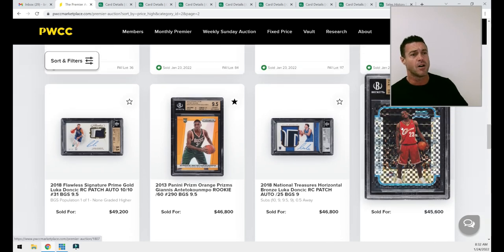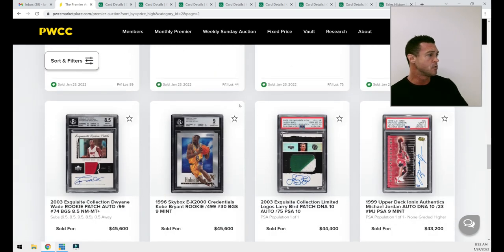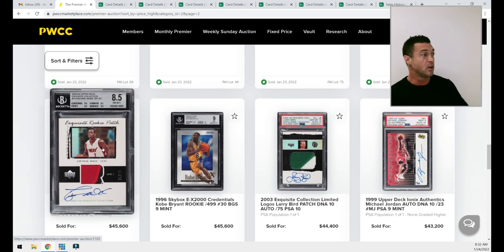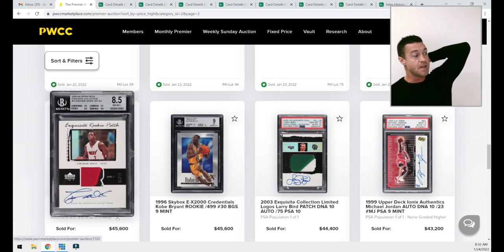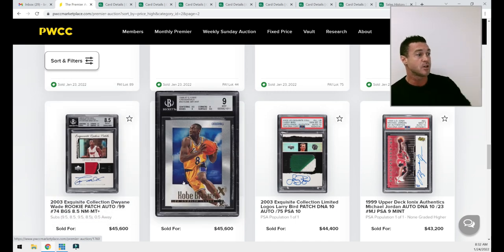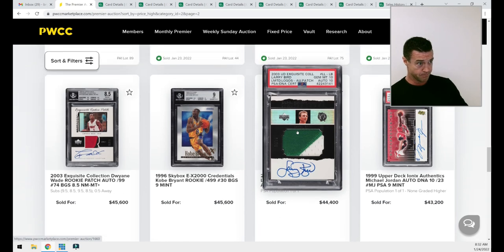I remember how hard it is to grade these Bowman Chrome cards, and especially the Bowman paper cards from 2003. Here's a repeat. So we looked at the earlier Dwyane Wade Exquisite RPA. I think it was a 9.5. Here is an 8.5 that sold for $45,000. Two-color patch, game jersey, autograph. The Kobe credentials here, numbered to 499. BGS 9, $45K.